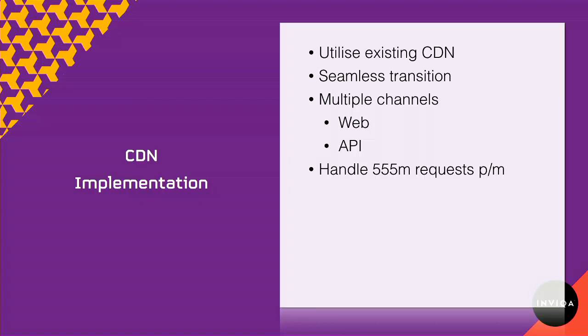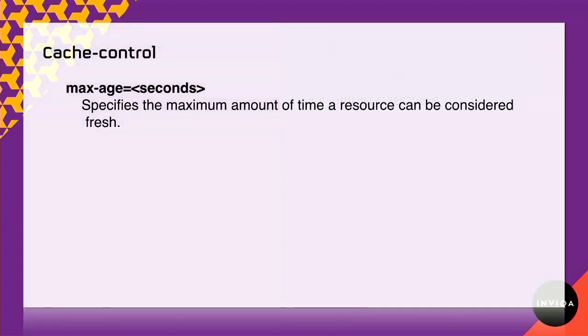So we do that using cache control headers. So Drupal obviously implements this out of the box. There's nothing we necessarily have to do to make this happen, but it's worth knowing the mechanics of how this works. So cache control is a header that also specifies this max age value, which defines the lifetime of the page and essentially how long the page is fresh for and how long it can persist in a CDN cache.